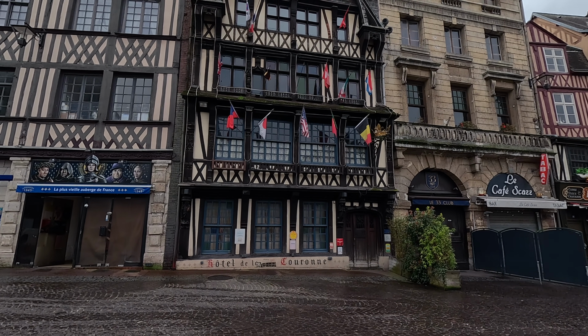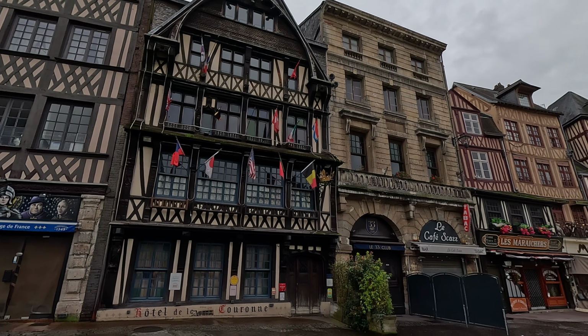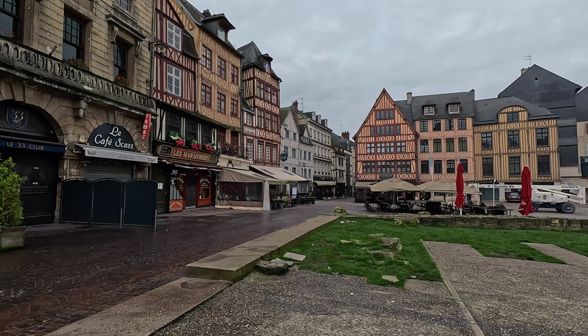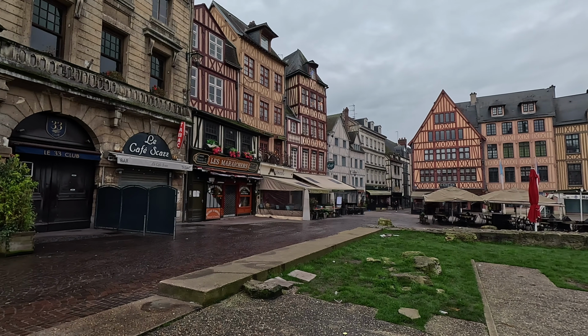So this is the restaurant we ate at last night, which apparently is the oldest in Rouen. Very traditional French food. It's got mixed reviews on TripAdvisor, but the food we had was fabulous and the service was great too. It's not cheap, I have to say, but it's a beautiful, beautiful old medieval part of town.